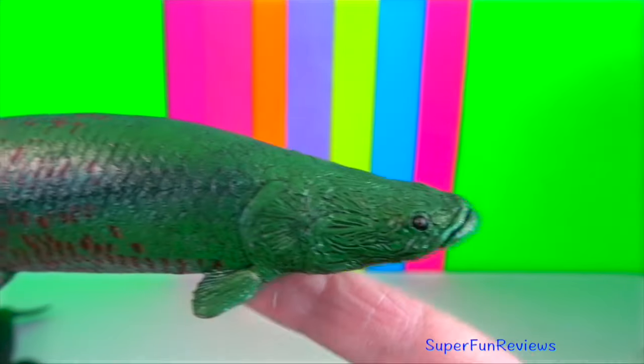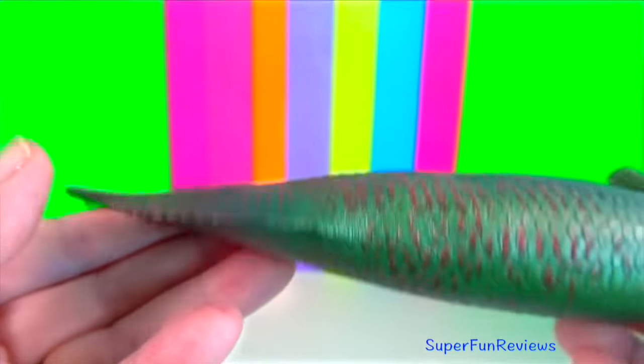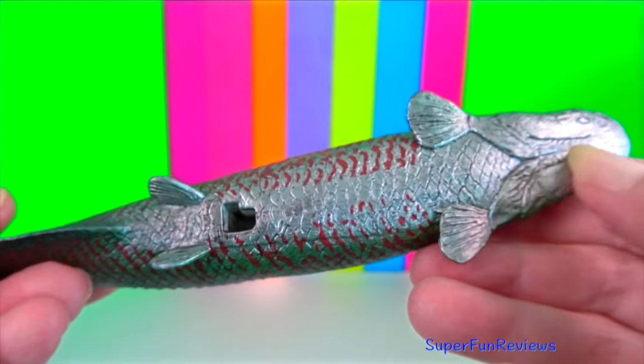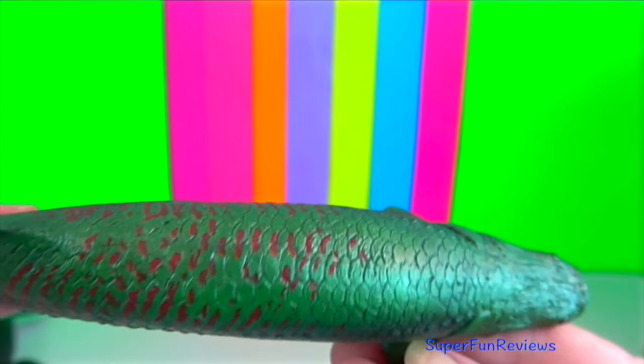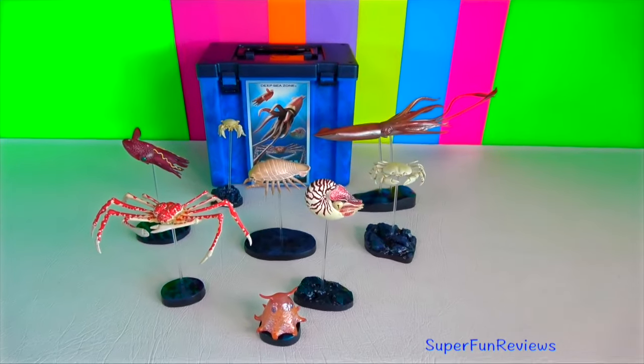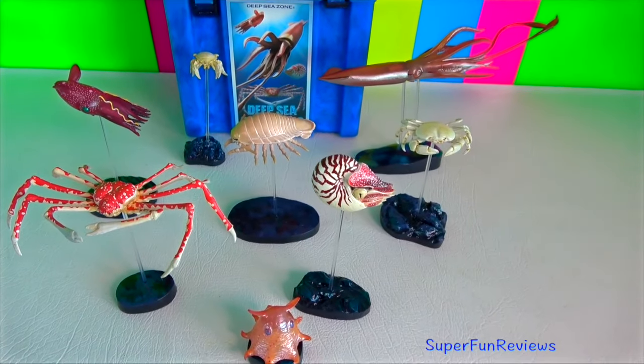Arapaima. They are very aggressive, even towards their own kind. If not on the move, they may be seen resting on the bottom among plants or drifting near the surface. These sea animals really look like they're floating.